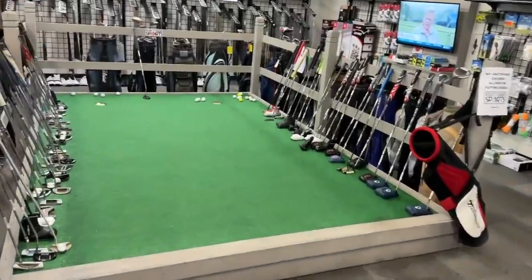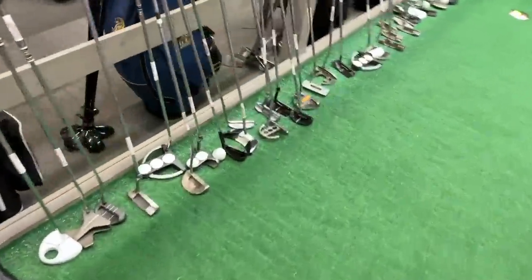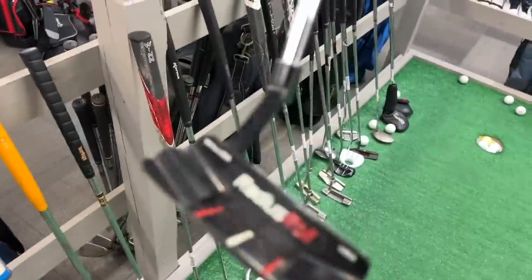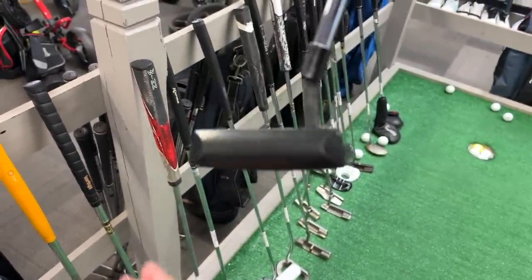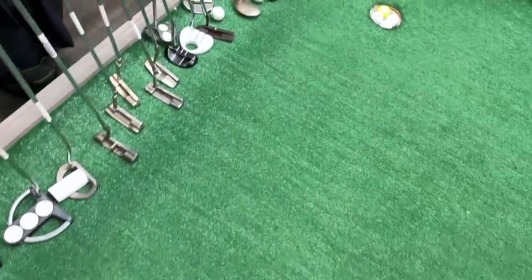Oh, tons of putters in here. You got to be careful, though. No unattended children allowed on the putting green. You'll have to watch over me. Let's see if we can find Scotty Cameron. What is that? Radius roll milled putter. It's kind of like a teardrop. Wonder if that's ever been on a tour. Got a three ball. Don't know if that ever made it to the tour.